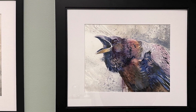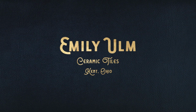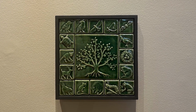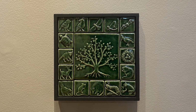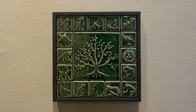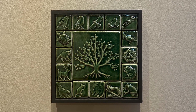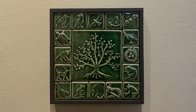This is Emily Ulm. She is a tile maker. Her pieces have actually been installed all over the country, including a restaurant in London, England. She makes tile work that's meant to be installed in fireplaces, kitchen backsplashes, but they're really pieces of artwork in their own right. Emily was a little reluctant to be in the art show.